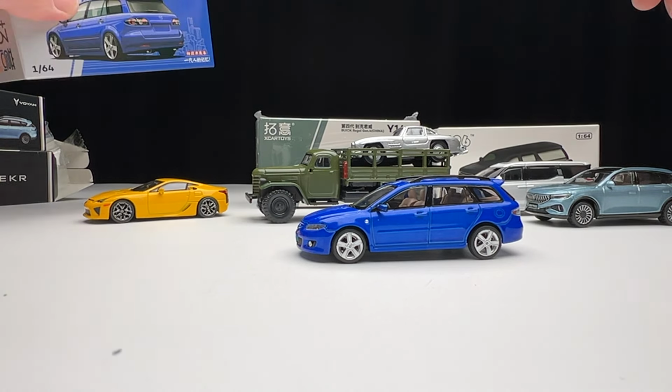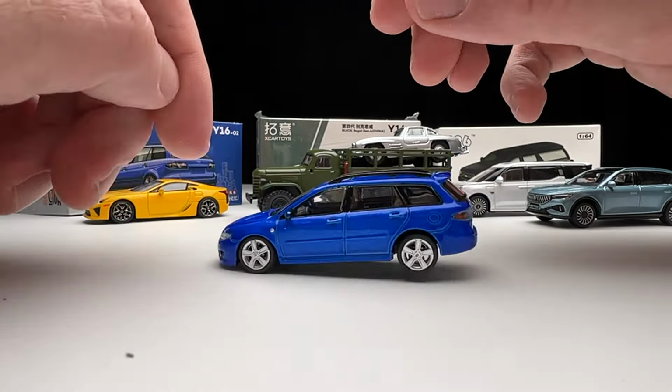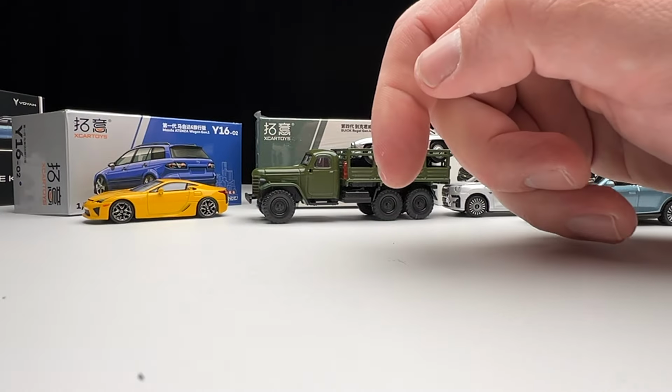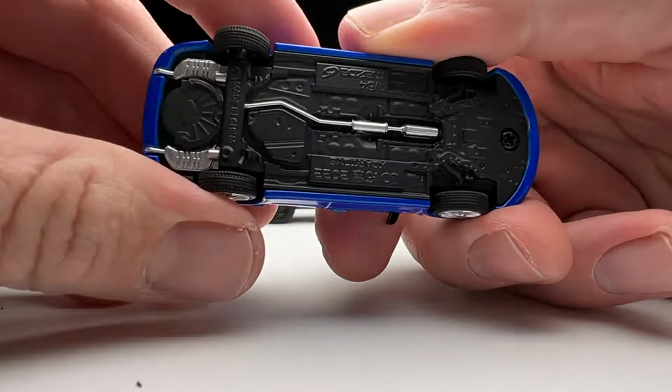Since I don't care all that much about packaging, it's not a big deal for me, but just in case it is for you. Suspension is a thing here. This has it too. It's a Mazda 6 wagon. You get some headlight detail up front and some taillight detail in the back. A little bit of glue residue there. I think this is a metal base. It's hard to tell. Yeah, pretty sure that's metal.